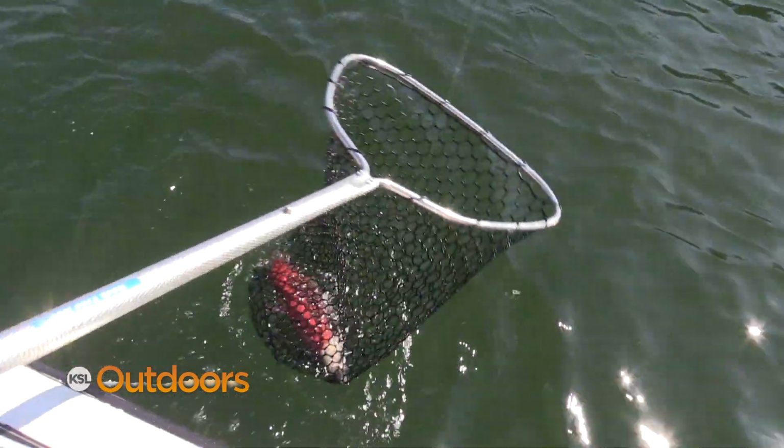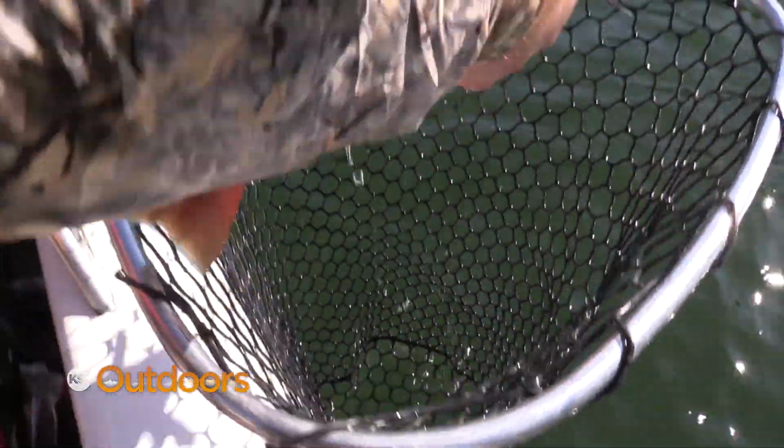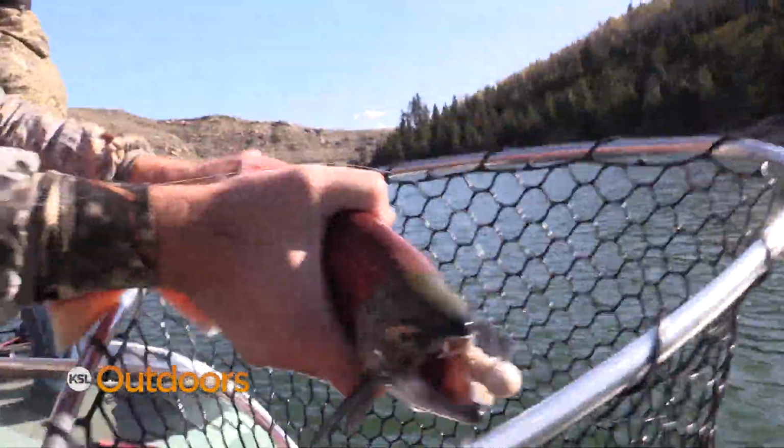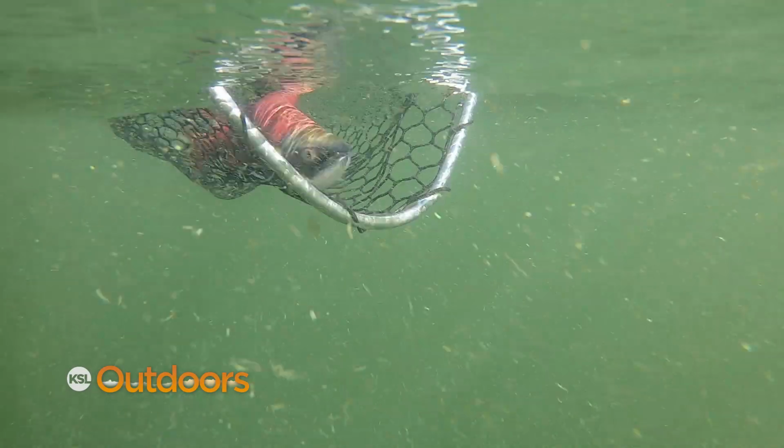Kokanee are protected from September 10th through November 30th to allow them to spawn. You can't possess them during this time, but they sure make a cool picture. Take a quick pic and get them back into the water.